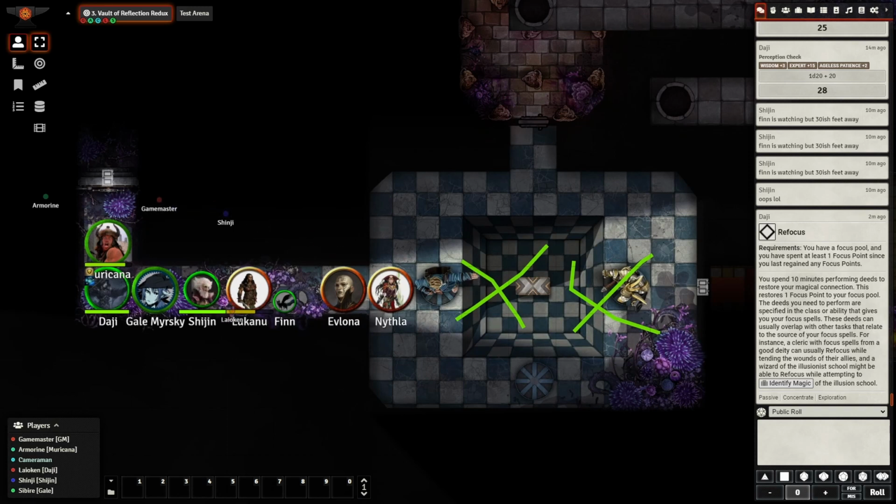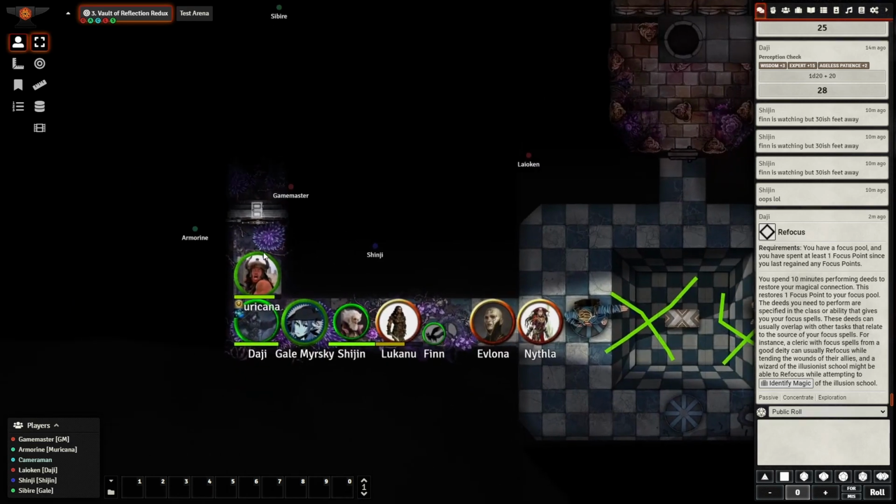Okay, so Murakana, you're in front of the doorway. Basically, it's a large door with a round mirror set into its surface. There are 10 circular indentations, each matching the size of the crystal eyeballs surrounding the mirror. And I'm assuming, Murakana, you do that?